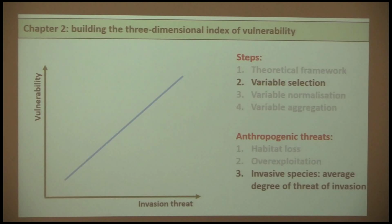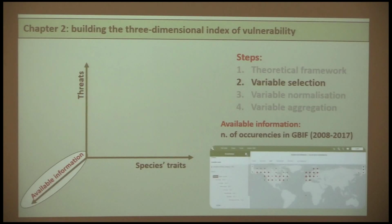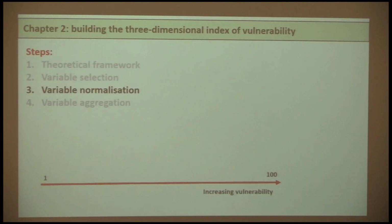And as regards the introduction of invasive species, this is a map of the threat of invasion of the global land masses based on the characteristics of the sites, for example, the intensity of trade or the climatic characteristics of the sites. So I would like to calculate the average degree of invasion threat within the range of each species. And as regards the amount of available information, I used the number of occurrences present in the GBIF database for the same time frame as the overexploitation, from 2008 to 2017.